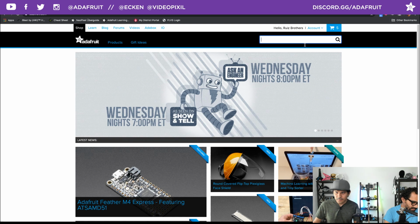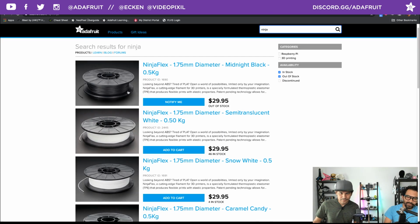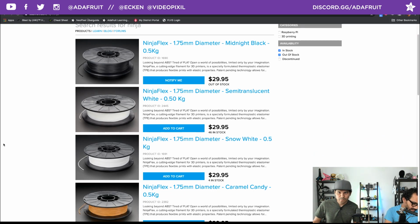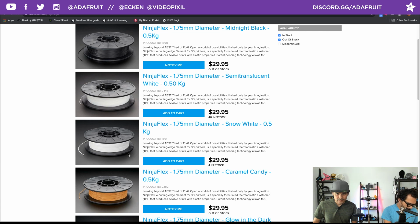And you can see that we have semi-translucent white, which is very good for diffusion. We also have the glow-in-the-dark one as well. Oh, wait, no, we're out of stock on that one, but we do have a bunch of the skin tone ones.